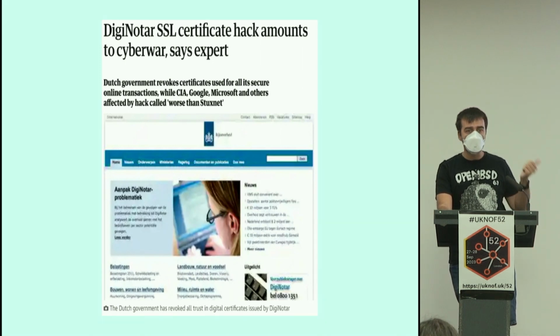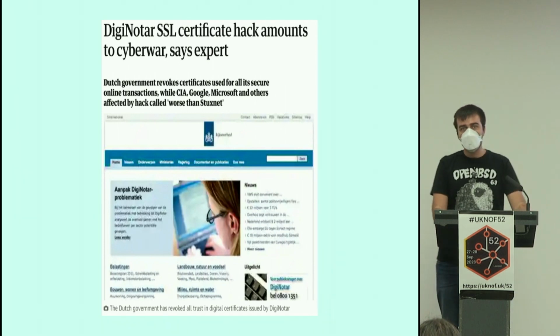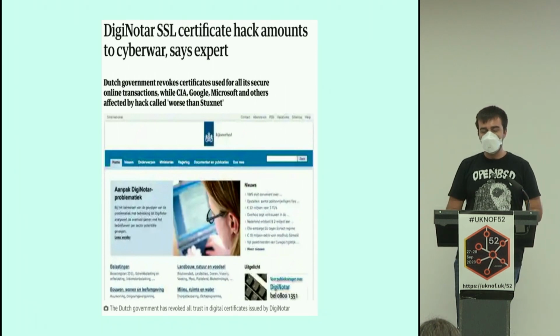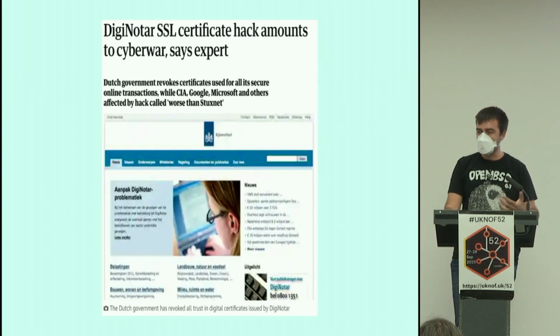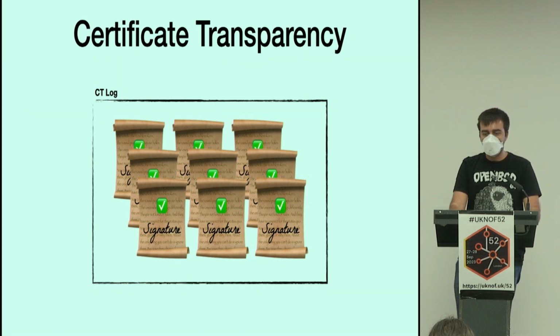They can decrypt all this 99% of the traffic with these keys. So we need to make sure that they cannot get these keys and they cannot issue certificates for any domain they like. Only the legitimate owners can do that. So we need to find a way to police this ecosystem, basically, of CAs. And so this is why certificate transparency was created.